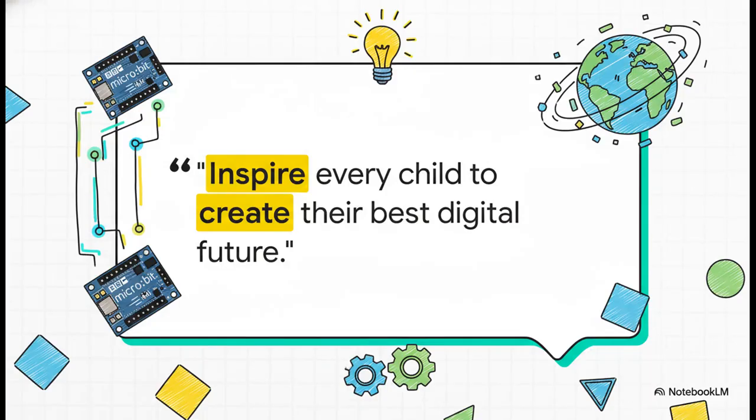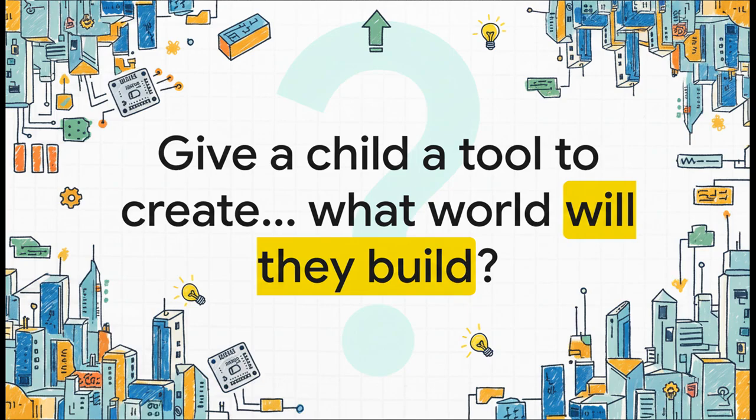So, we come all the way back to this. A simple little piece of hardware, but it's designed with an incredibly powerful and focused mission. It's not just about teaching code. It's about giving kids a tool that inspires confidence, creativity, and the belief that they can actually shape the digital world around them. Which leaves us with this one last thought.